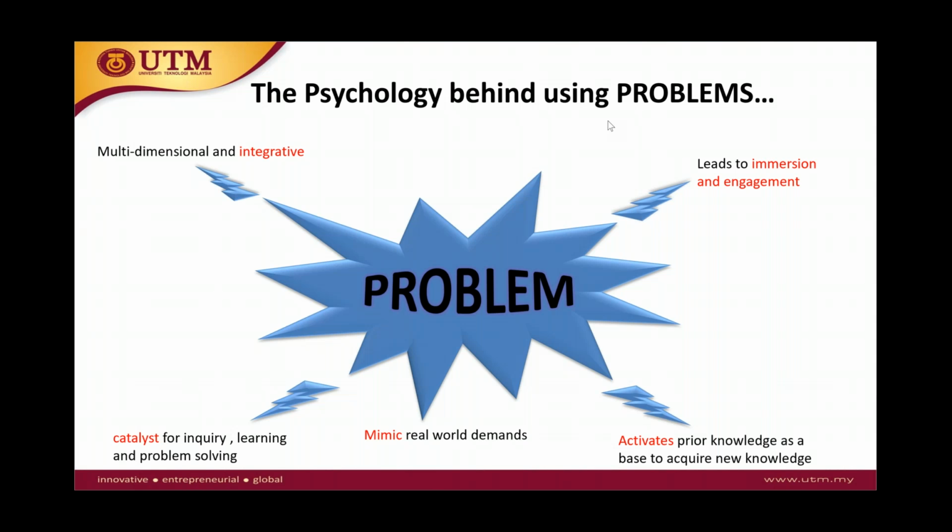No. Well, I think most of us will say that if we have a problem, it's very difficult to forget them. This is because when you have a problem, whether you like it or not, it will stay in your mind. And this is the psychology behind using problems. By posing a problem with elements that the students have to learn, students will continuously think about the problem. So that's why it's really engaging.